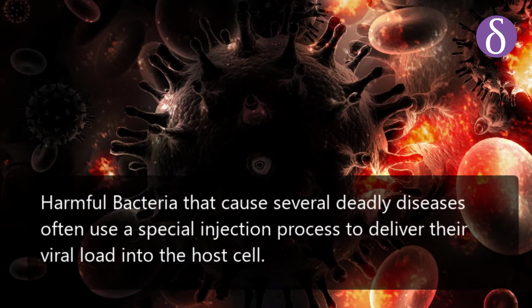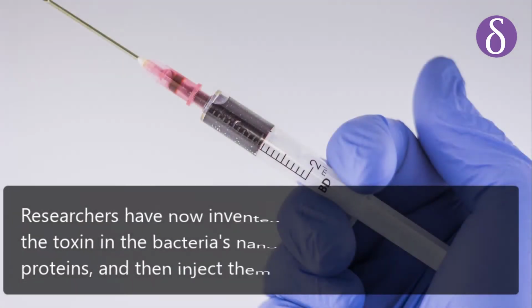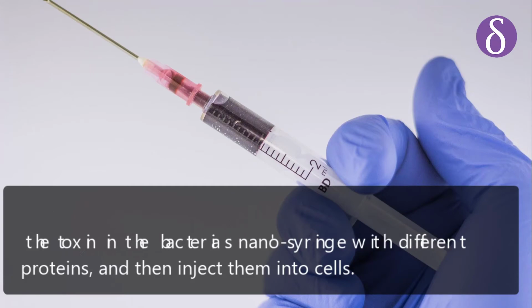Harmful bacteria that cause several deadly diseases often use a special injection process to deliver their viral load into the host cell. Researchers have now invented a new method to replace the toxin in the bacteria's nano-syringe with different proteins, and then inject them into cells.